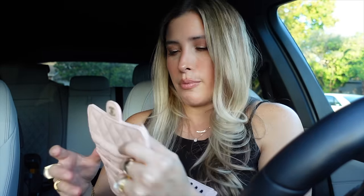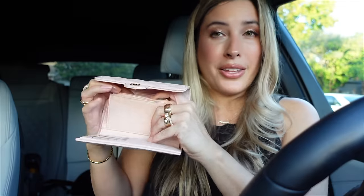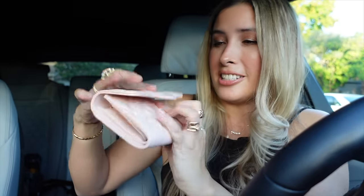And you know what else I was thinking? I don't know, perhaps I may be able to, you know how sometimes they do these kind of inserts and then you can attach a chain and have kind of a mini wallet on chain, but extra mini and super practical.